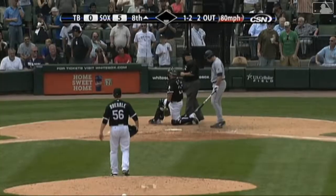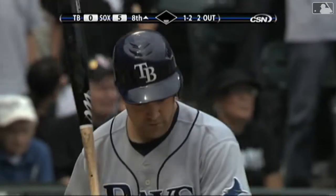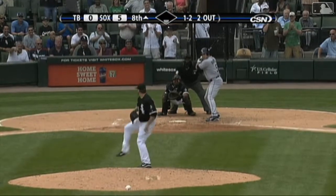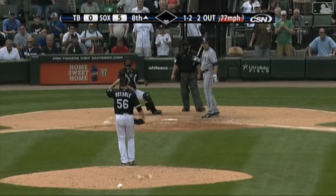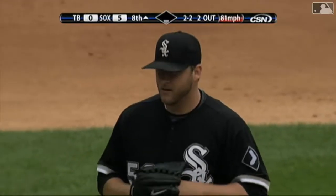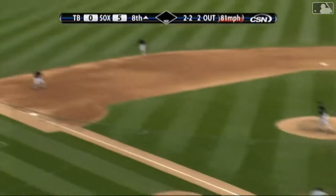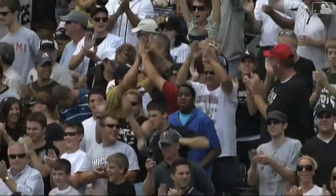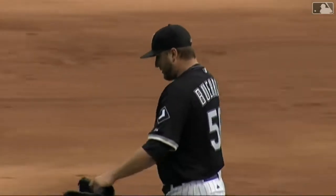Just got a piece of that. The changeup. Turns that one over. Good movement, but too far, way too far outside. The 2-2 pitch. Line drive. Call your sons, call your daughters, call your friends, call your neighbors. Mark Buehrle has a perfect game going to the ninth.